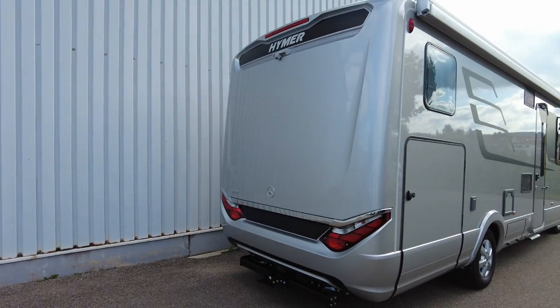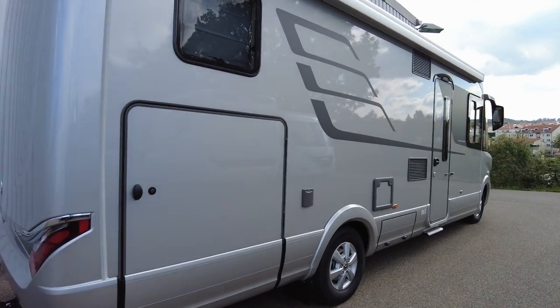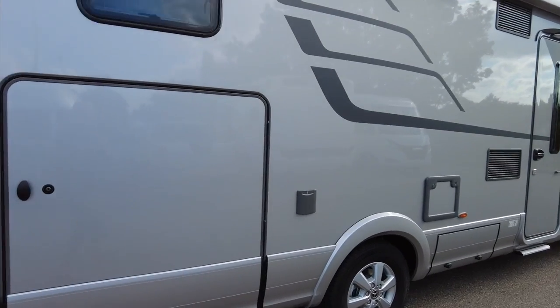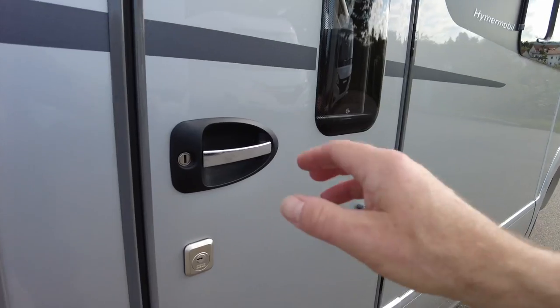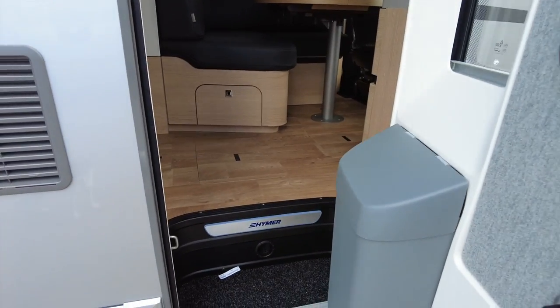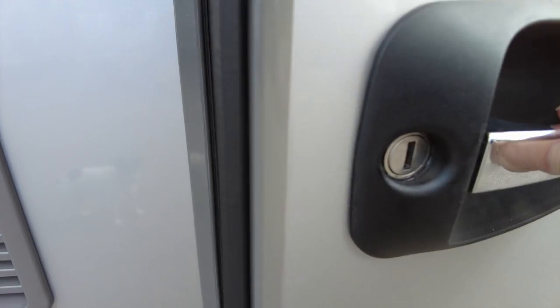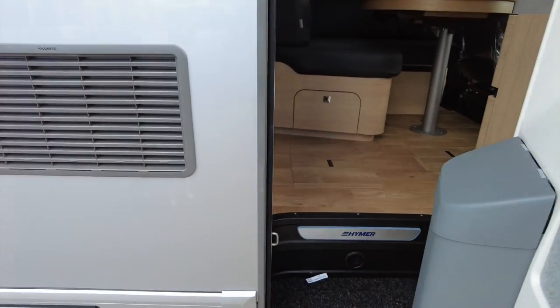This is the B780. So it's shorter, single beds. Garage looks a little bit bigger. But what I want to show you, folks, is the upgraded door with the central locking. So if you listen, there, did you hear that? It actually closes.